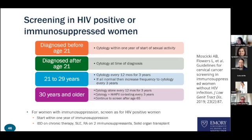And this is all related to reduced clearance of HPV, which is thought to be what puts them at higher risk. And the last category is solid organ transplant. All solid organ transplants on immunosuppression should be treated again with the same interval.